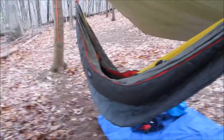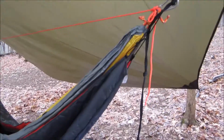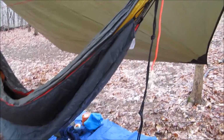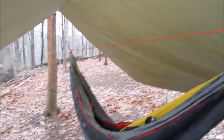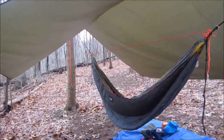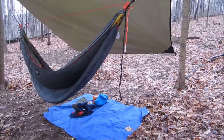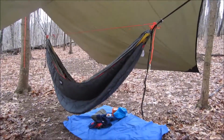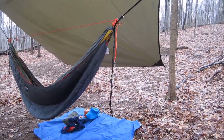It's just a beginner underquilt, so we'll see what happens with that. I'll have to keep you updated. Anyhow, that's it for now. I'm thinking it's probably going to start raining or something, so I'm going to get under here, make some dinner, and try to get motivated here before the rain starts coming down.